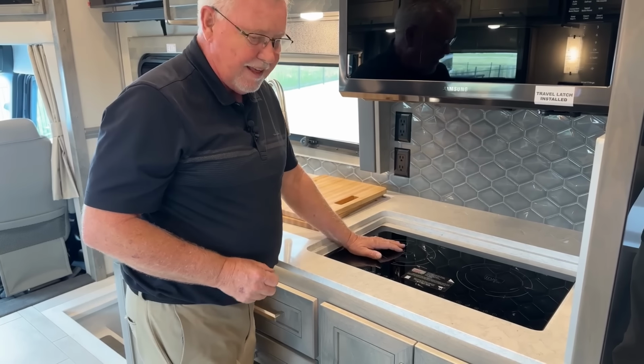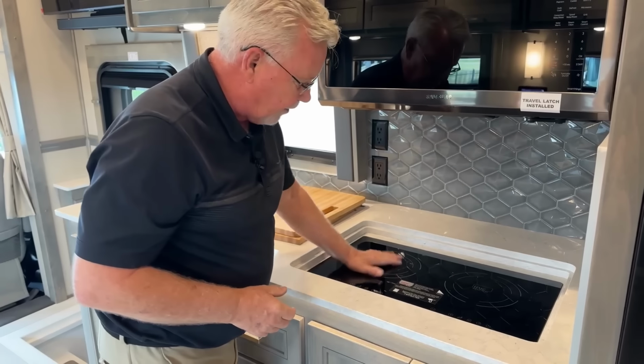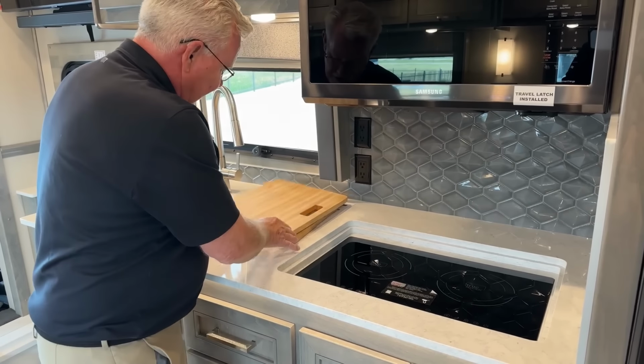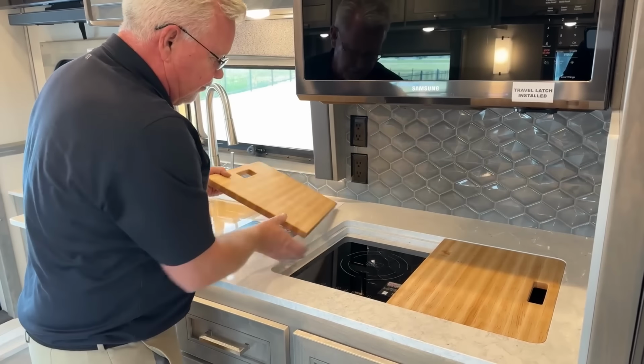But anything that is magnetic, that a magnet will stick to, works on these induction cook surfaces. And that includes your cast iron. And they give you a couple of really nice wooden cutting boards or covers for that.